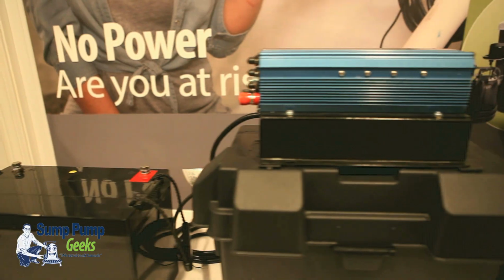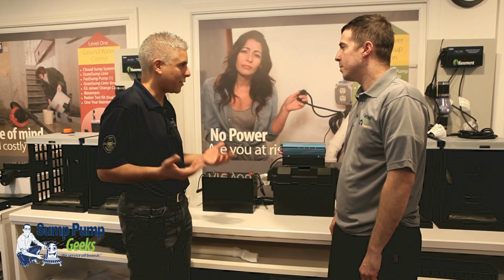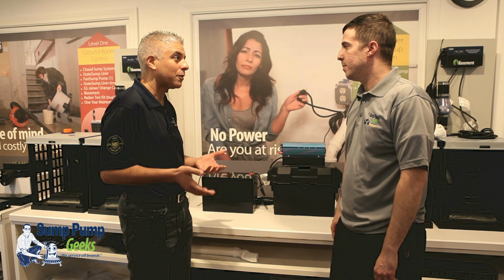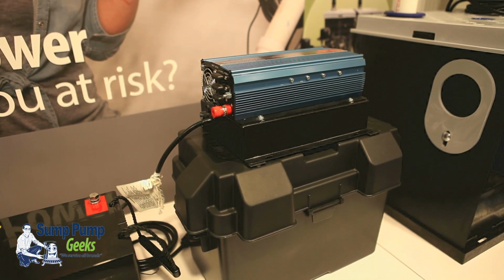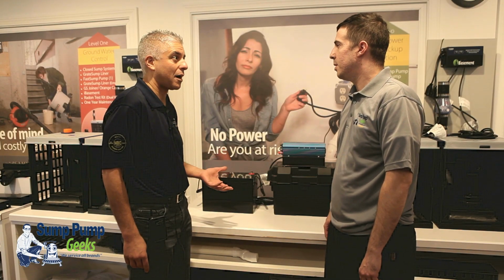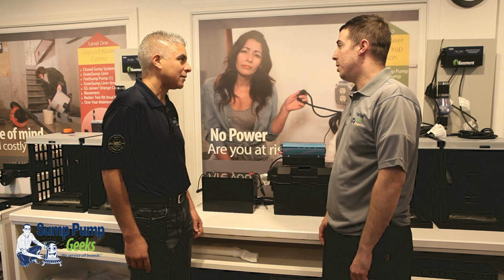So I'm a homeowner. I'm at home. We lose power. It's in the middle of a storm. Normally a sump pump system needs power to run. That's right. So when that power goes out, my sump pump completely stops. This battery backup system will keep my pump running while the power's out. Right, or until I find an alternative source of power. That's right, automatically. The beauty about it, it's very simple to install.